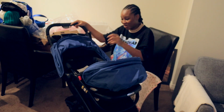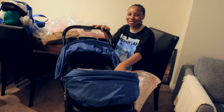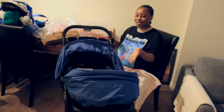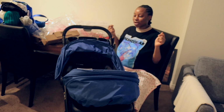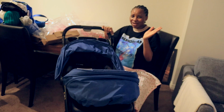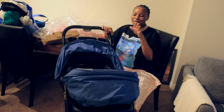This is cute. I'm so happy. So the reason why I have the car seat inside now is because, of course, the baby is going to be using the car seat for now. And then when it becomes a bigger baby, you can use the stroller till the baby is like 2, 3, 4 years old, just to carry the child.